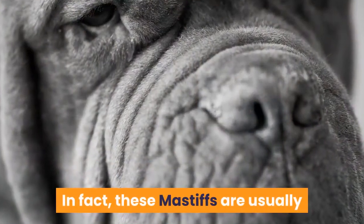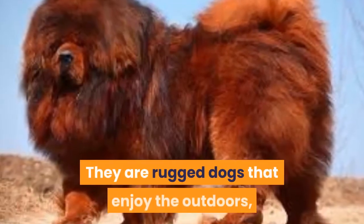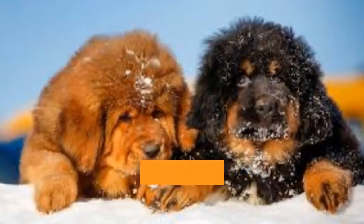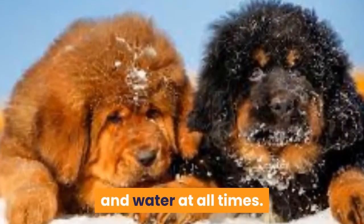In fact, these Mastiffs are usually noticeably more active in the colder months. They are rugged dogs that enjoy the outdoors, so extremely hot homes are not advised. As always, make sure to provide these dogs with shade and water at all times.